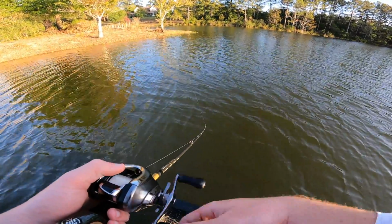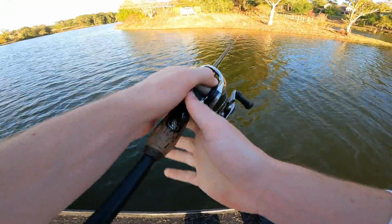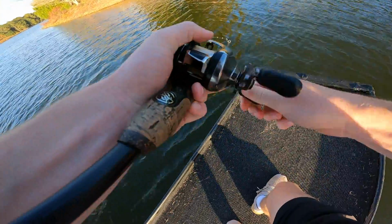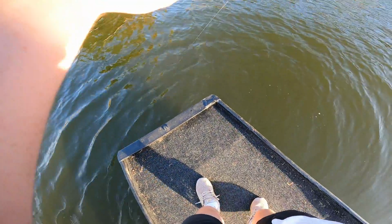I definitely like this spot a little bit better. It's not as deep, so I feel like there's definitely more potential. Oh, I'm in school. Oh my God, it's a big fish. Oh my gosh. That's a good one. That is a good one. Oh gosh, stay down. Oh my gosh, I threw in a school of bass.